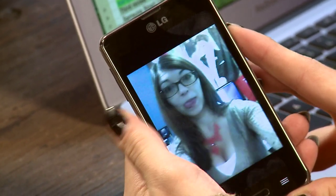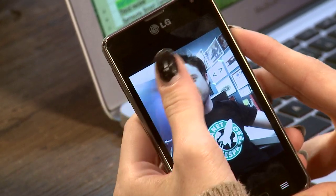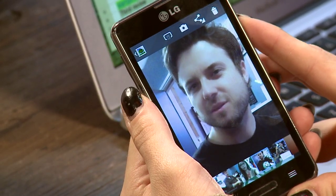It's so weird. Even the coloring is off. It's terrible.